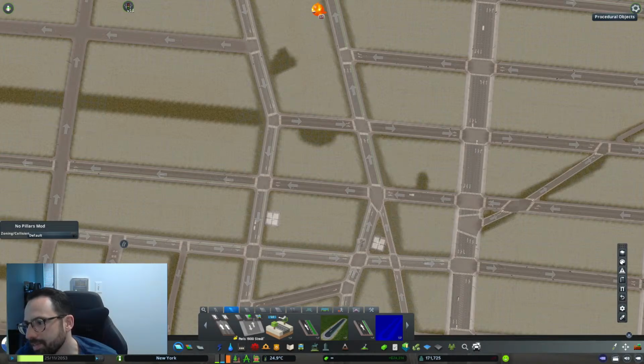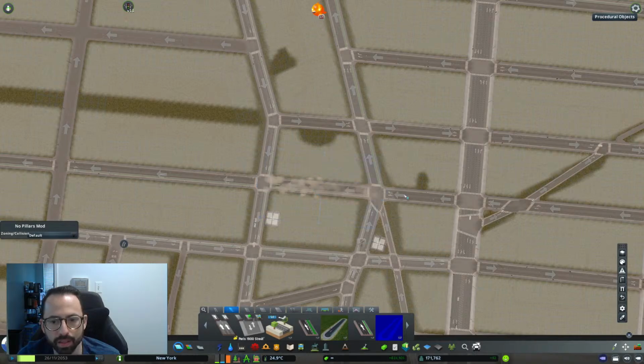So this is 9th Street here, which also apparently has a bike lane, but not the whole way. So I basically built it. I think I need to just upgrade those. That works, perfect.